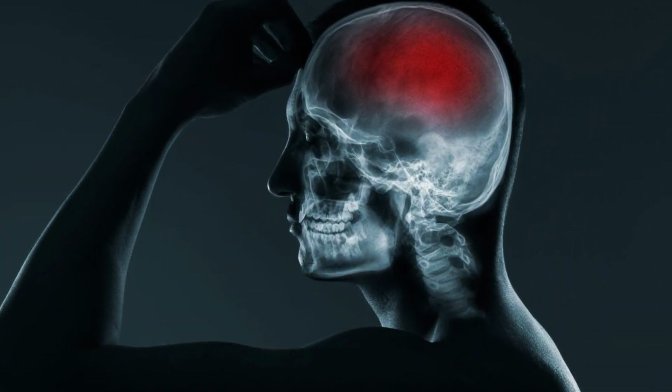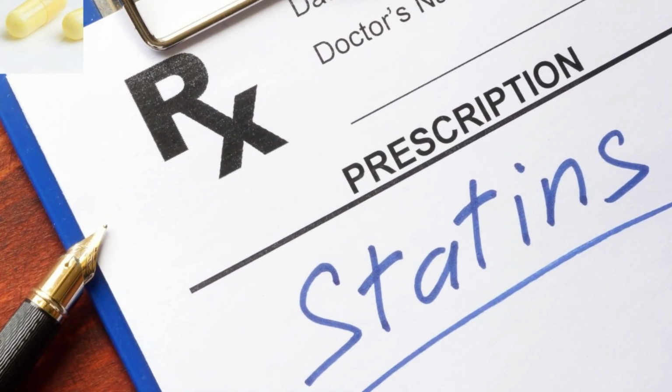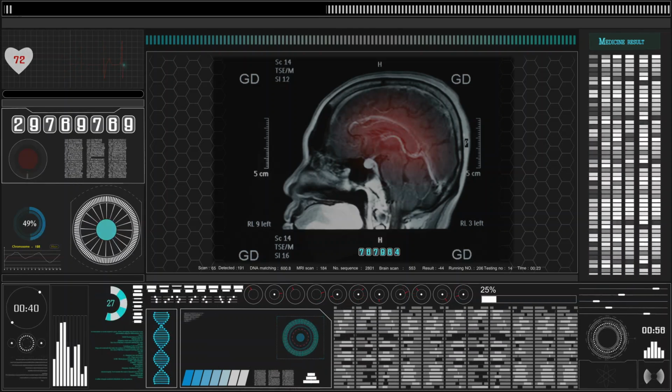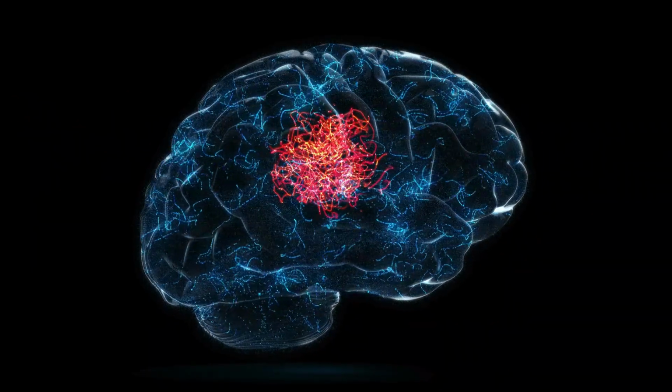In 2020, research showed that people using fat-soluble statins have an increased risk of issues like dementia, since these statins can cross the blood-brain barrier and affect the brain. This research suggests that these drugs impact cholesterol metabolism in the brain, which is largely made up of cholesterol.